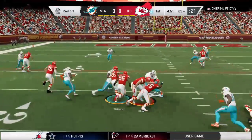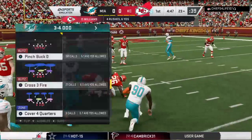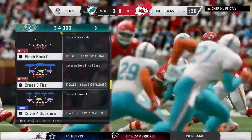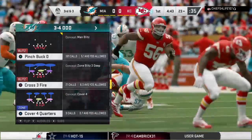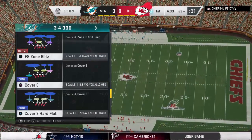On 2nd down, Williams. And he'll go down here right around the 23-yard line. Give him 6 yards on the carry. It's going to be 3rd and 3 now. A quick burst there, and he nicely bit off a pretty decent gain.